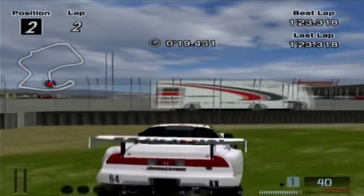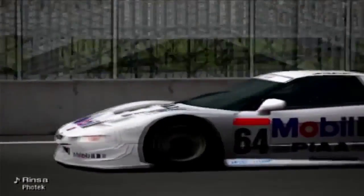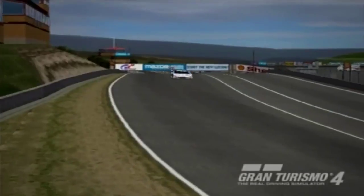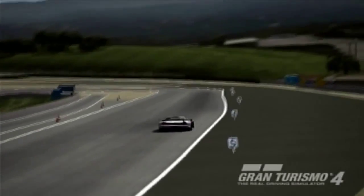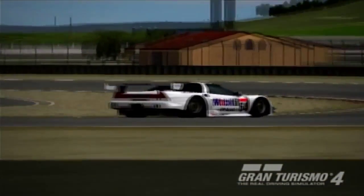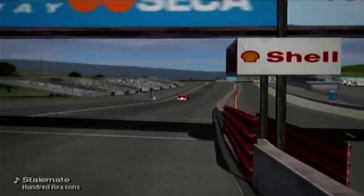So we've just seen that our road-going but ultra modified NSX is faster than a Super GT NSX, and that's all well and good, but can it be faster than a quicker car? And I'm thinking a car that's quicker than the Super GT NSX, actually a lot quicker. I'm going for the Toyota GT1 Le Mans racer.